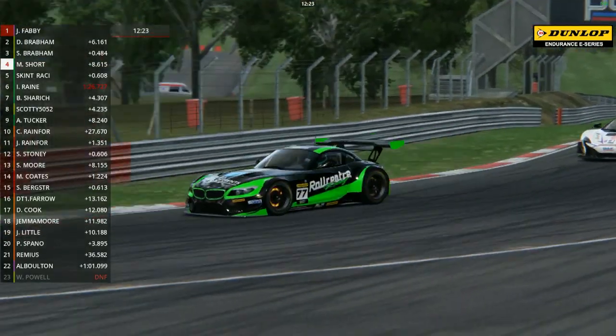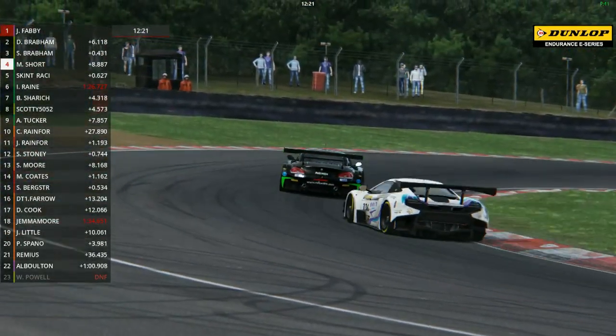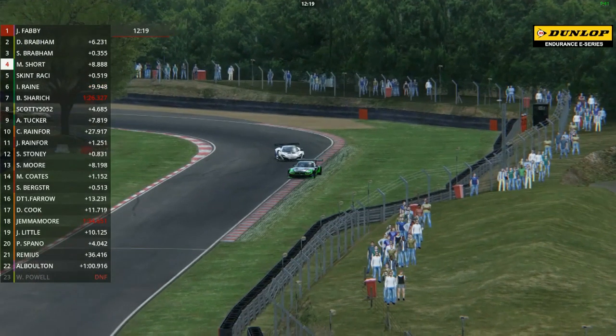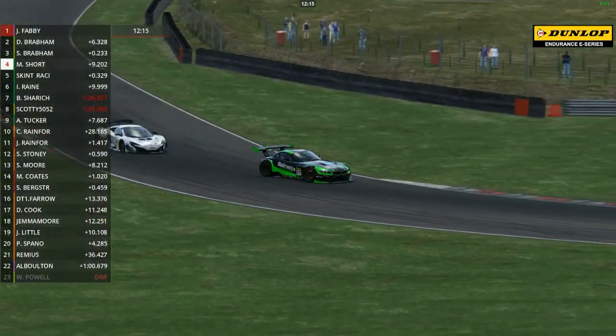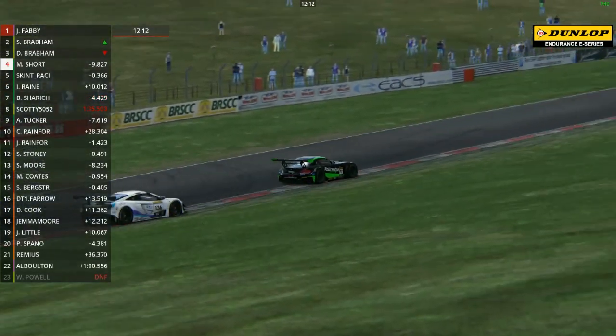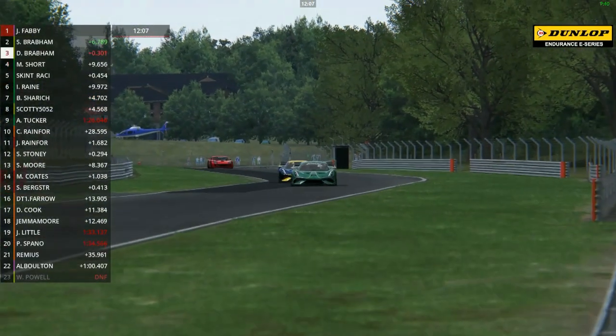Morgan Short in fourth place has got the McLaren of Bobby Trundle getting a bit closer, and in his mirrors, I would say, over this last lap or so. Just about half a second between the pair of them. They made their way through a bit of traffic. But at the moment it's the McLaren that seems to have the edge.